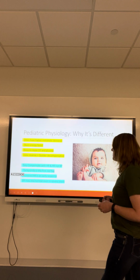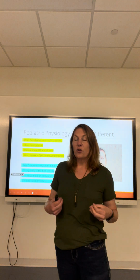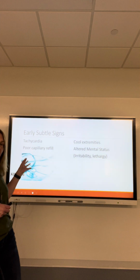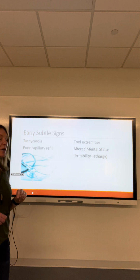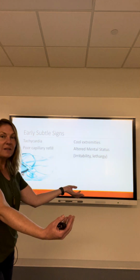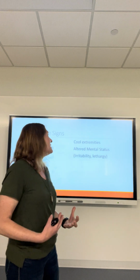Their blood pressure may stay normal, and that needs to be a takeaway: just because their blood pressure is normal does not mean this child is not already in shock or decompensated shock. These little signs that we spoke about briefly are tachycardia or poor capillary refill. Anything greater than 2 seconds is going to be a red flag. Cool extremities, are we not perfusing to our extremities? Is everything already starting to shunt?